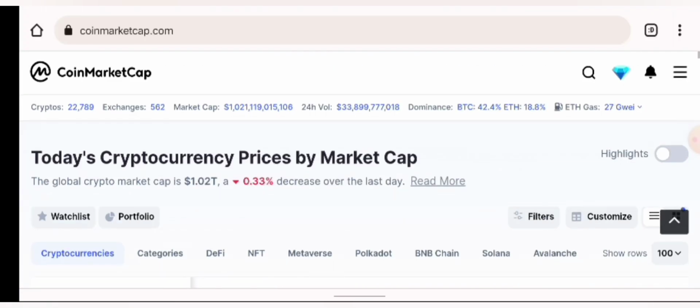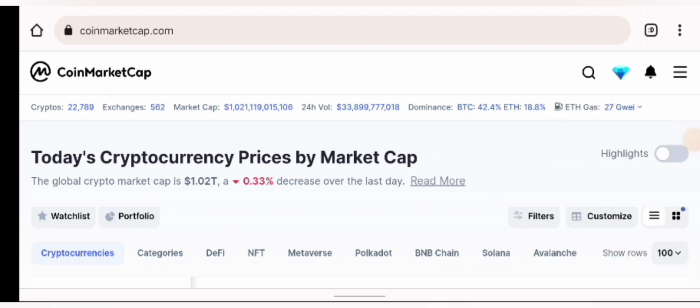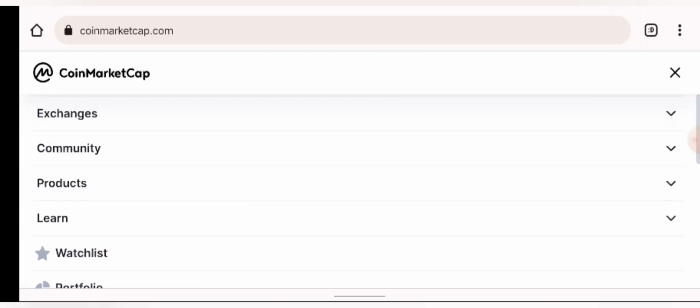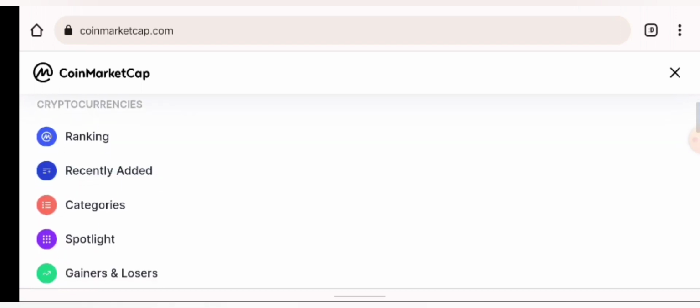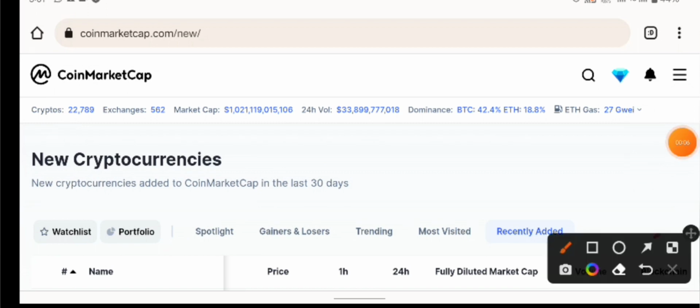And let me show you why I'm really making this video. So just go to this bar right here. Go to this top trade bar. Click on it. When you click on it, you are going to see some important categories. So click on the cryptocurrency again, and you're going to see ranking, and you want to go to the recently added. So when you click on the recently added, this is what you're going to see. You're going to see what new cryptocurrency was added to CoinMarketCap in the last 30 days.